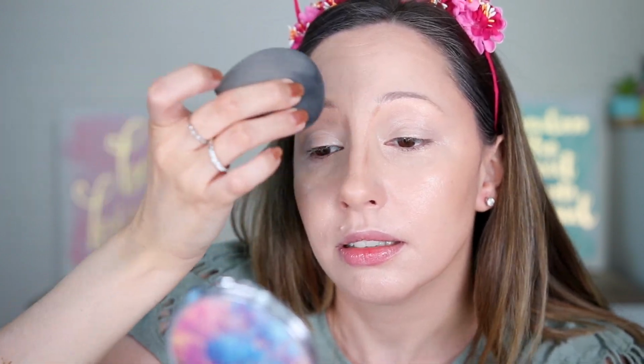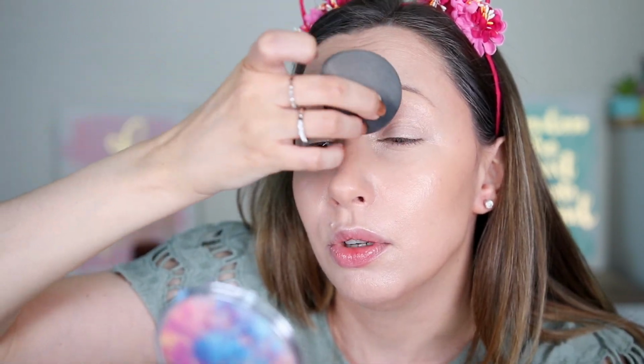Ooh, it blended so nicely. I'm loving it. Very lightly I'm tapping. I don't want this to go everywhere. I want the contouring lines to stay there. And the application of the bronzer is basically the base for our powder bronzer.